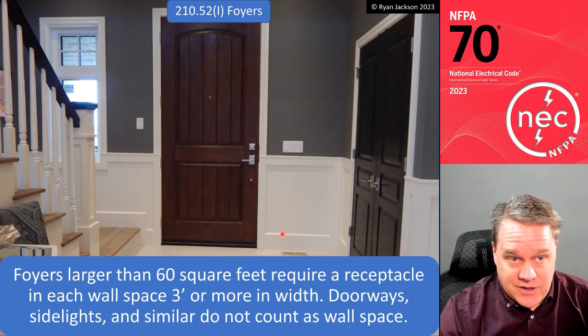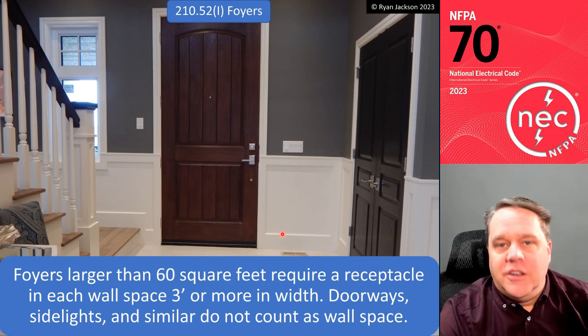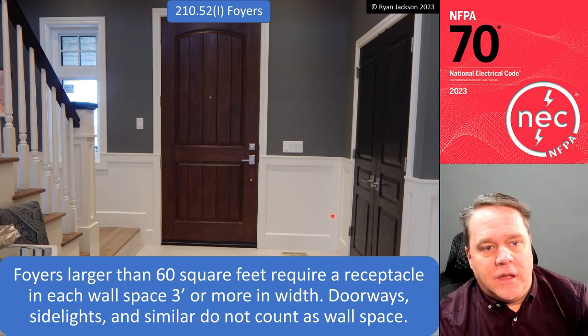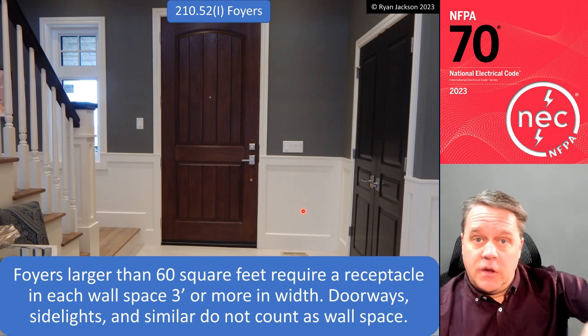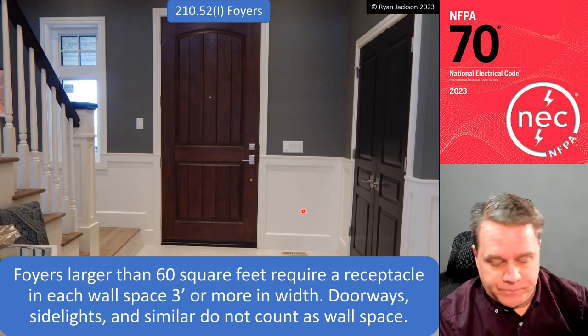The foyer, 60 square feet, 3 foot wall space, you need a receptacle. Now, you don't need to have it for every 3 feet. And remember, if you had one big, long, 15-foot wall space, just 1 receptacle is all you need for the foyer.